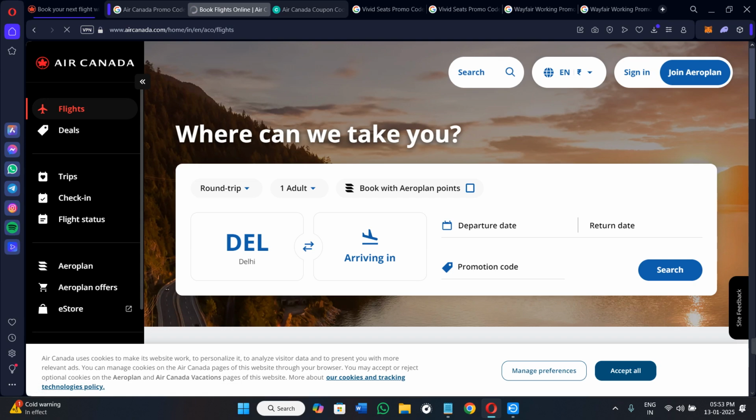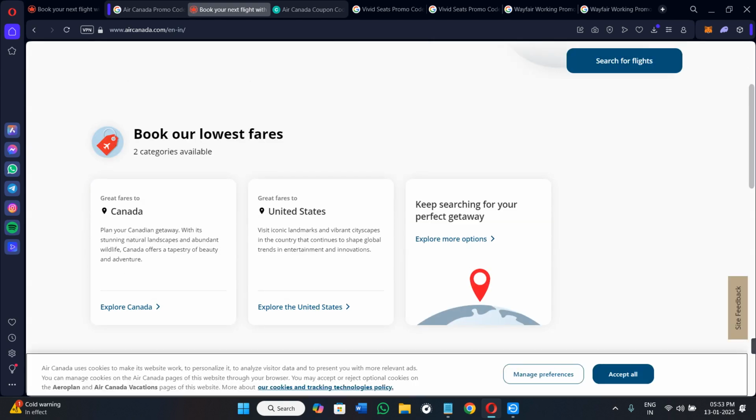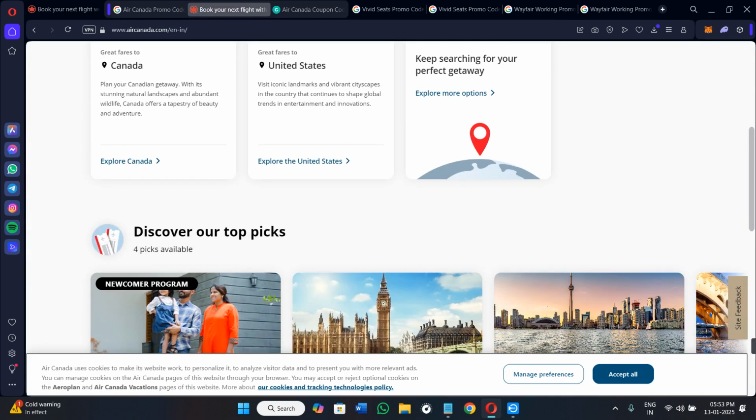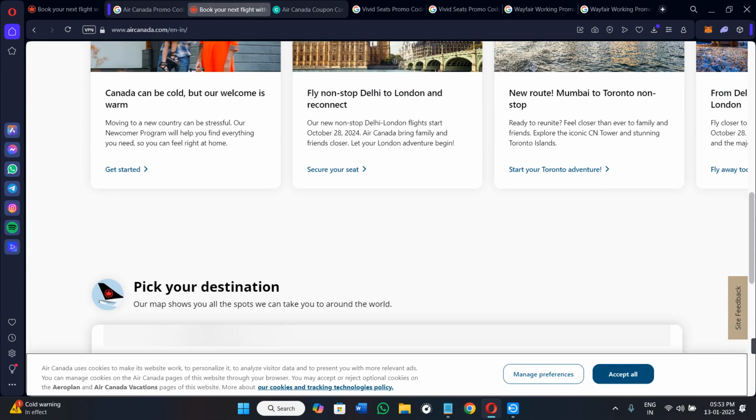So here you just have to simply come on Air Canada and you need to just use the promo code that you have copied from this website at the time of checkout. So this way you can find and get Air Canada promo codes in 2025.